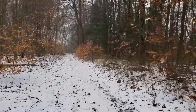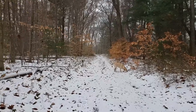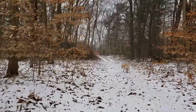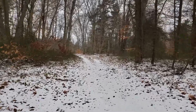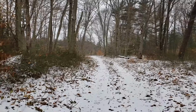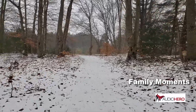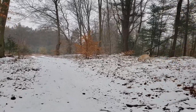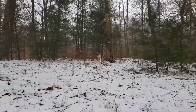We have let Bailey go into off-leash mode, so let's see how she does on this trail we have not been on in a long time. Good girl. Yes, good dog, stay. Beautiful day to be out in the woods. What do you see, big girl? All kinds of things to smell, huh?